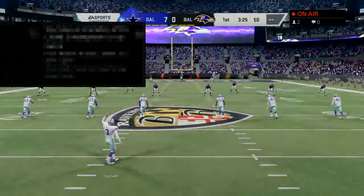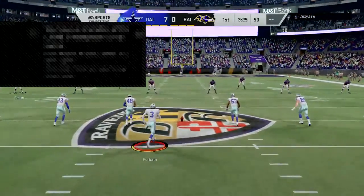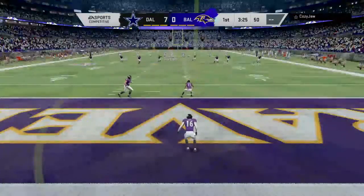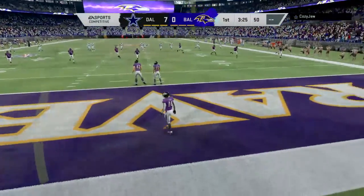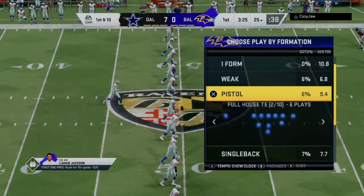Officials always tell you, I don't want to throw the flag, but you caused the flag. You did it. I had to. And that'll carry over the back line of the end zone for a touchback.